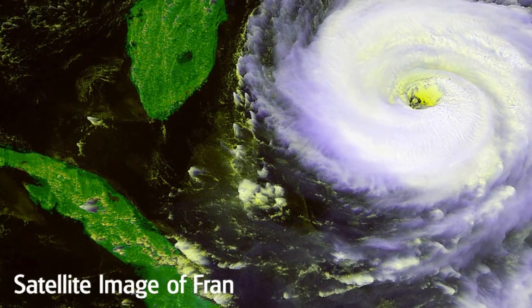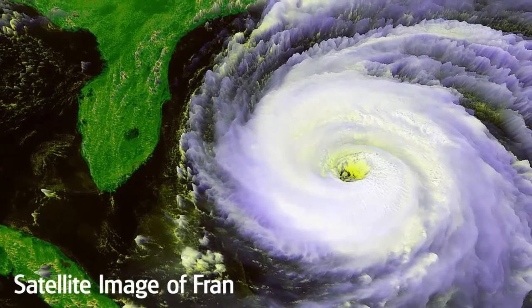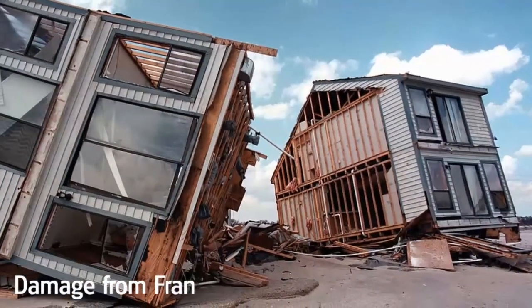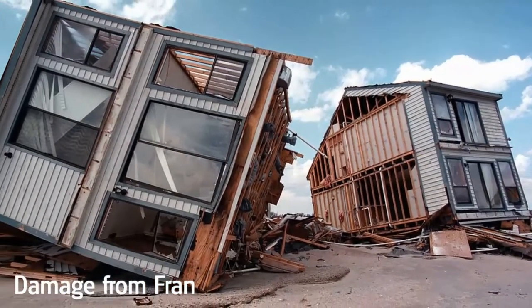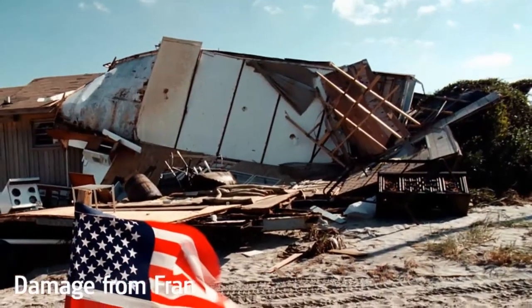A storm surge of 12 feet caused extensive damage along the coast of North Carolina, and rainfall totals exceeded 15 inches in some areas, especially near the point of landfall. Fran caused widespread power outages and over a dozen fatalities, with damage of over $2 billion in total in this region.